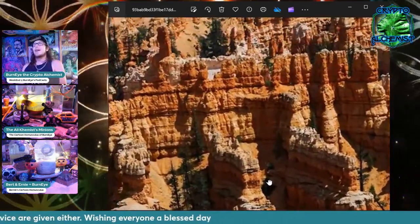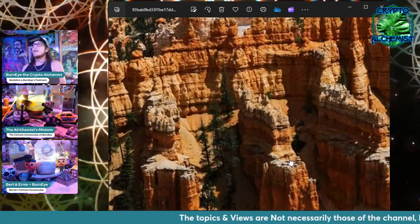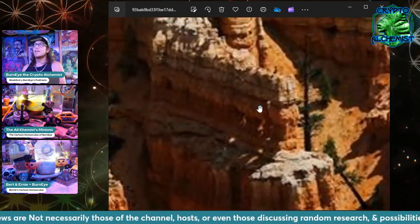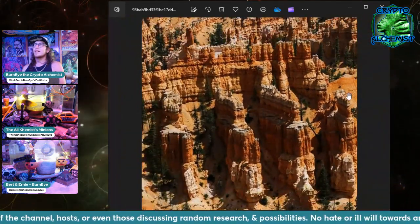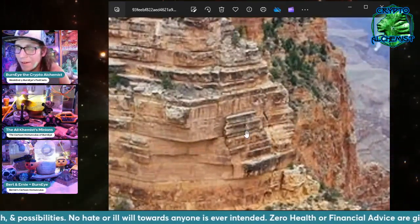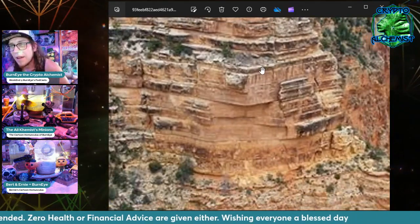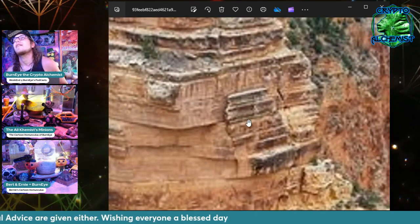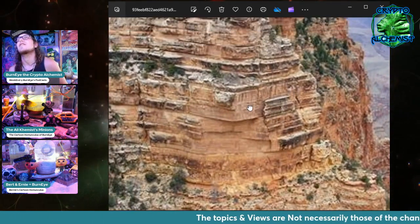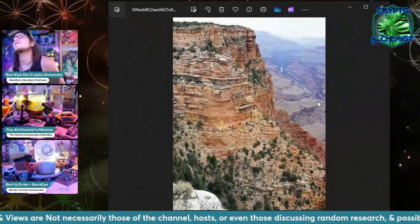All right, more of Bryce Canyon. Again, these just, I don't know. Like, looks kind of like structures. Definitely looking like the ruins of a structure right here. This is in the Grand Canyon. And that's looking like some former faces of construction. And then your inner giant megalithic blocks, potentially. Very suspect geology, to say the least.